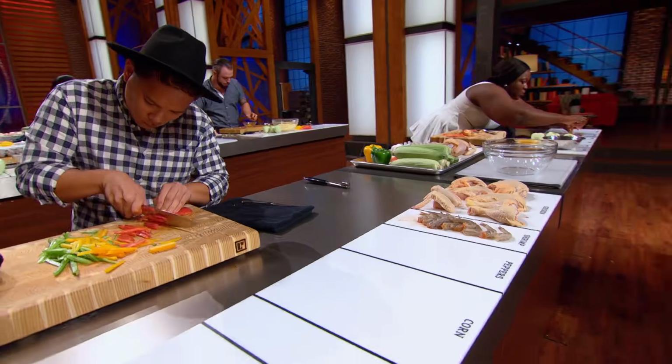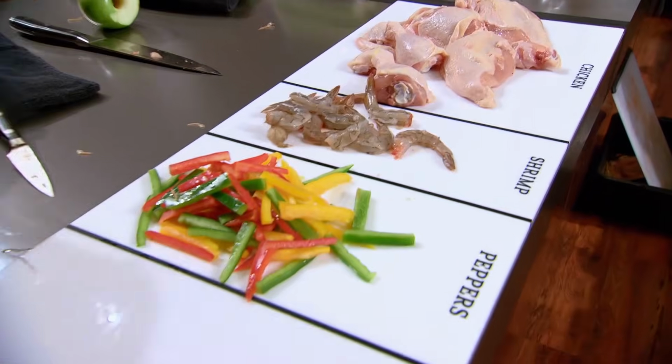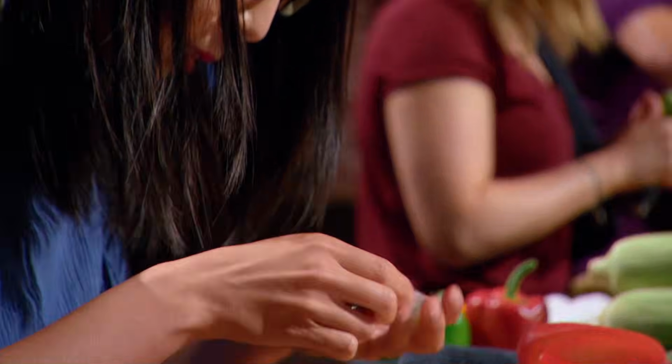Julienne peppers. I want every single piece to be the same and thinly sliced. I'm worried about finishing these peppers. I just need to make sure they're uniform in shape. The thing that scares me the most is the shrimp. I've never done the shrimp. Take a look at Robin there. She seems to be taking her time and trying to find that vein. I don't think she has the urgency. I mean, she's moving really, really slow.